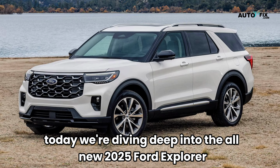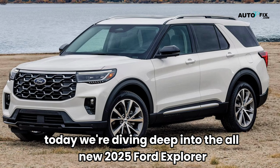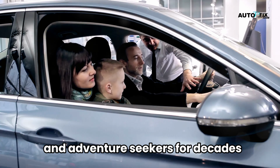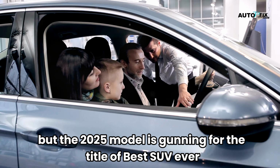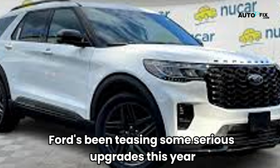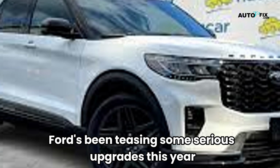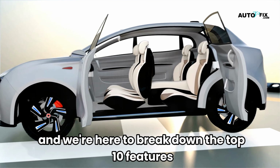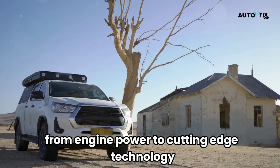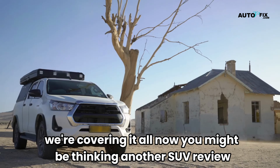Today we're diving deep into the all-new 2025 Ford Explorer. This SUV has been a staple for families and adventure seekers for decades, but the 2025 model is gunning for the title of Best SUV Ever. Ford's been teasing some serious upgrades this year, and we're here to break down the top 10 features that just might make this claim a reality. From engine power to cutting-edge technology, we're covering it all.